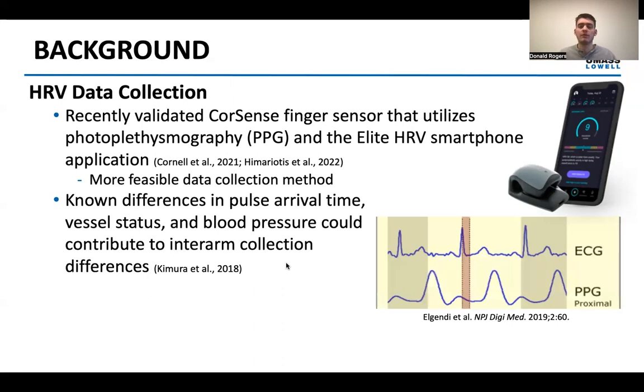However, photoplethysmography technology relies on variability of the pulse as opposed to variability of the heart, seen in the figure on the right, and for that reason is subject to known differences in pulse arrival time, vessel status, and blood pressure, which all could contribute to interarm collection differences of HRV.